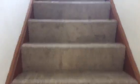I'm going to take you now up to the finished 3rd level. Now this wasn't finished before. We had it painted. We had carpeting installed. Now there's storage up here, but we brought the carpeting up around the landing, brought it through, there's some storage, and have an entranceway into the 3rd bedroom.